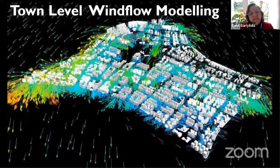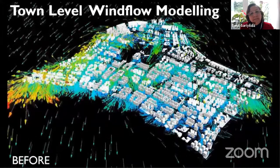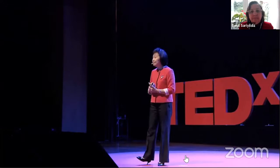So when we did the first cut of Punggol Eco Town, this was the pattern of the wind flow. Then we adjusted the buildings, we moved the parks around, and you find that the wind flows improve. You see more of the orange and the red colors, which means you get cooler and better air quality through the town. Computer simulations can do many things. We can do it at a town level, or at a precinct level, and we can even do it at a building level.